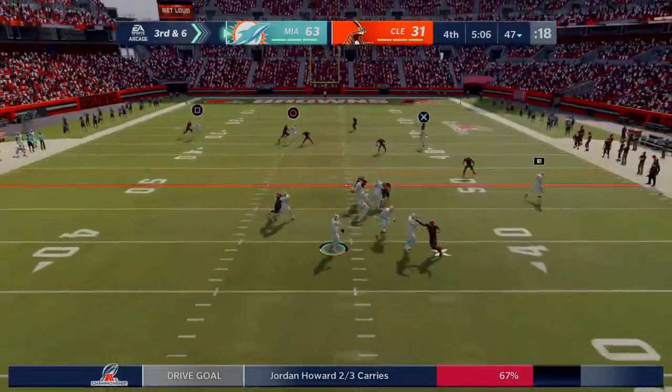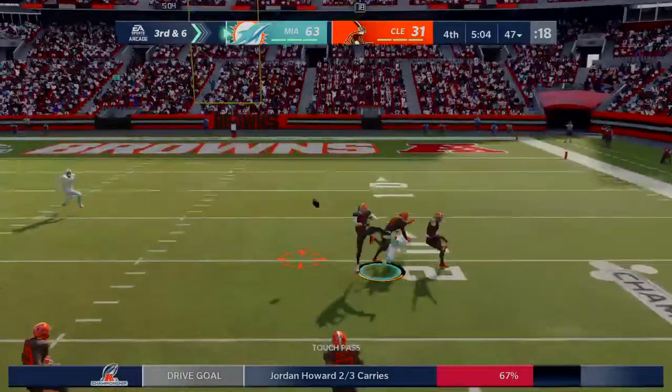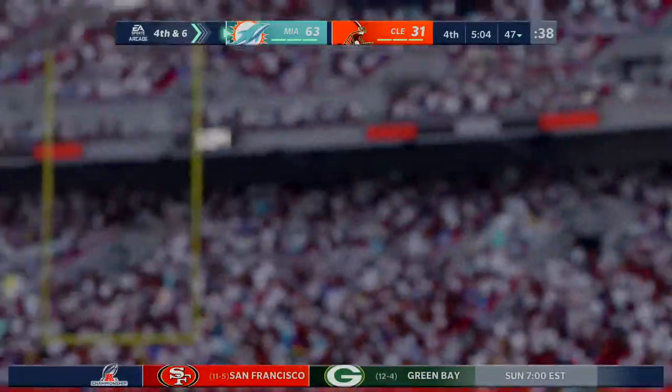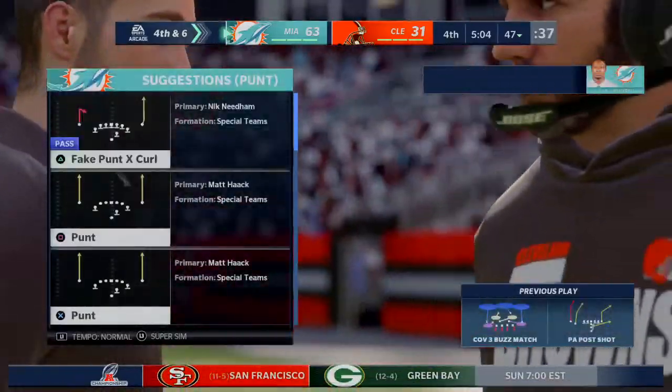On third down, Fitzpatrick. He's airing it out for Williams. Oh, he almost intercepted it. They're just forcing it into too many tough spots. That was almost a 4th pick of the game.